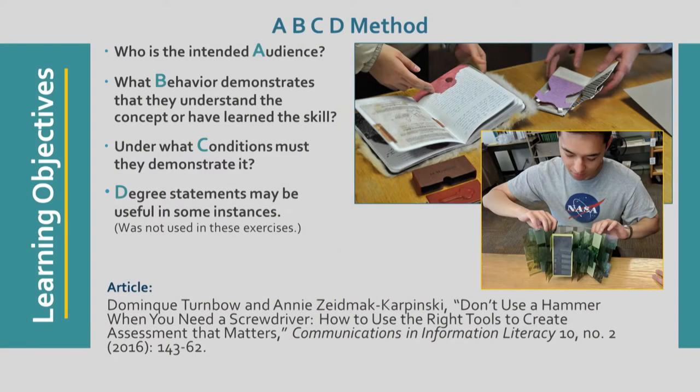Around that same time, I was reading this article called Don't Use a Hammer When You Need a Screwdriver. It's talking about how to create better learning objectives, and specifically how to create learning objectives that allow you to assess what you're doing and provide those numbers that library administrators are asking for more and more and more, like what are your numbers to show that this is valuable.